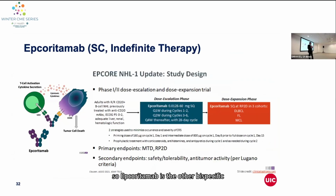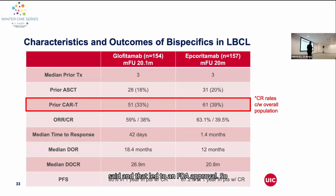So epcoritamab is the other bispecific antibody that we have. And this was approved based on the EPCOR NHL-1 study. And essentially what they did was they used epcoritamab in a similar method, but without the obinutuzumab. And this was typically continued indefinitely, as I said, and that led to an FDA approval. So what I did is, based on the two FDA-approved bispecific constructs that we have right now, I decided to give you guys a little bit of a difference between them.